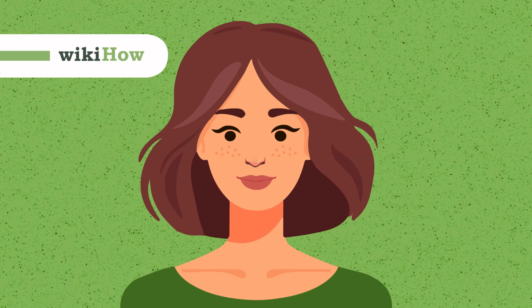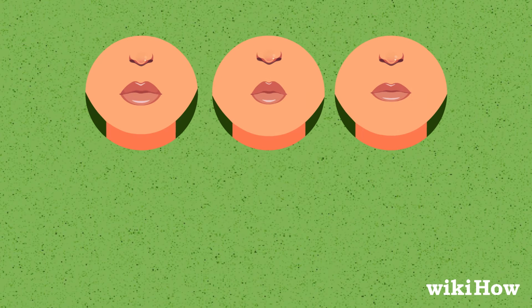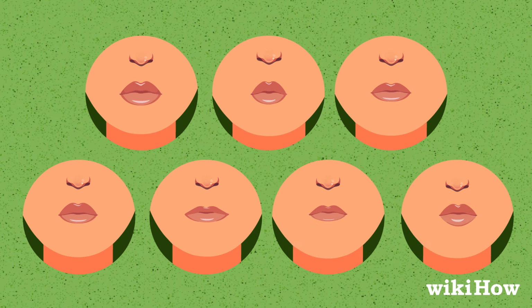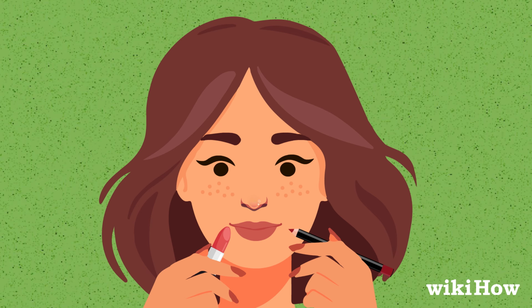Discovering your lip shape can help you enhance your natural beauty, as there are several distinct types, including full, round, wide, fuller upper or lower, narrow, downturned, and heart-shaped lips. Each shape has unique characteristics and can be accentuated with specific makeup techniques.